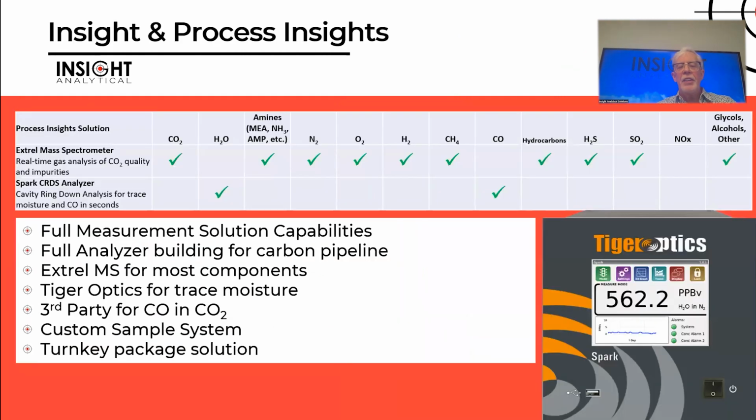So again, like I say, you'll get a copy of all these slides. If we look at what we're able to measure with the Process Insights devices, I was going to mention, I guess, on these contaminant side things.